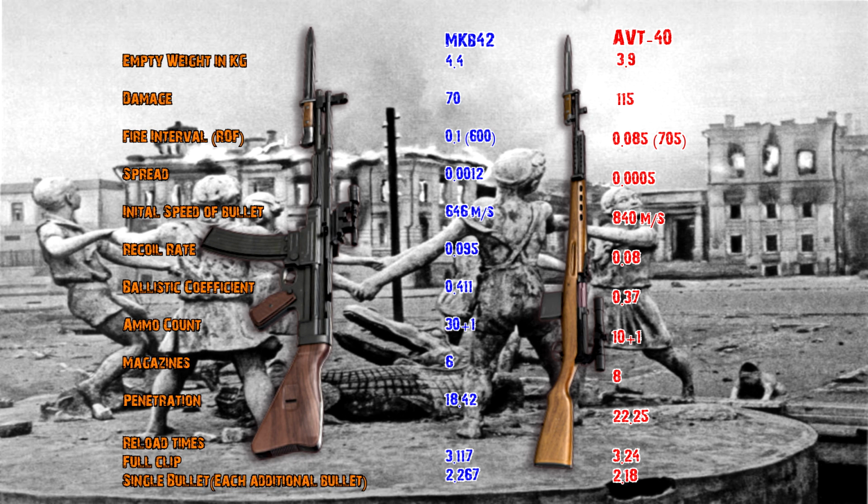Then we're going to jump down to the fire interval, the rate of fire. We can see that the MKB42 fires at 600 rounds a minute, where the AVT fires at 705. And people are like, what's the difference here? The difference is that the rate of fire, as you're going to see in some of the footage, makes the MKB a lot more controllable in full automatic fire, where the AVT is pretty uncontrollable if you're not an expert user and fire it from the hip.